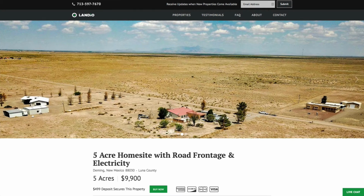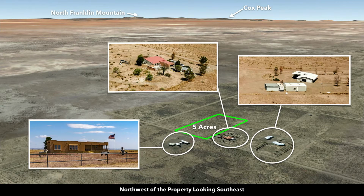We have a new 5-acre home site with road frontage and electricity in southern New Mexico. The property is surrounded by these nicer, newer developed homes. You can see the 5 acres outlined here in green, and then this is the property. This is the west side of the property.